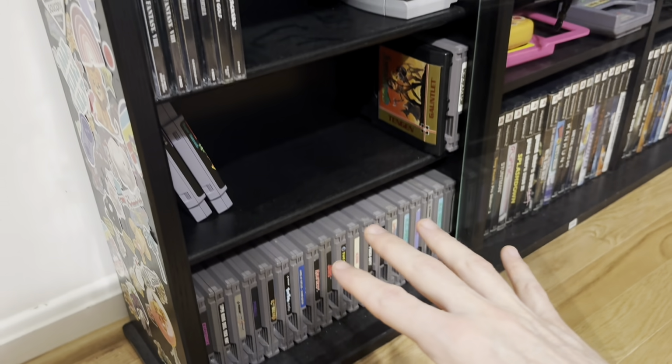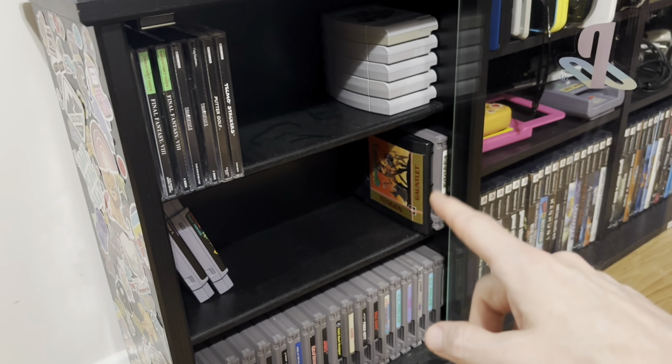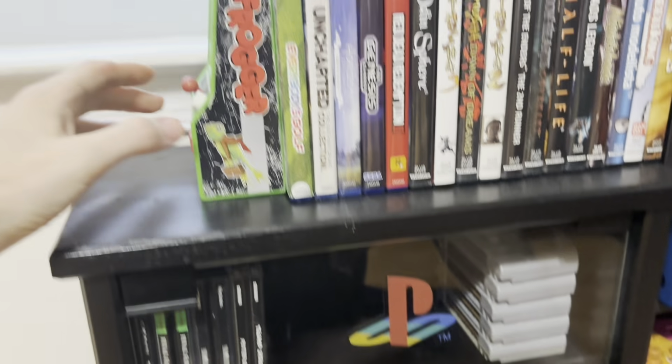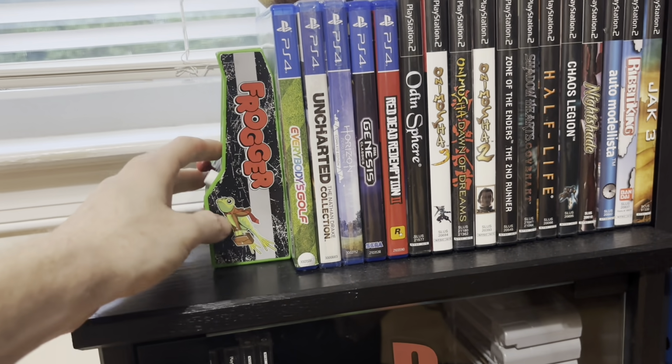I got some NES games in here that I don't really play very often. That's why they're in this case. And then I got some Super Nintendo, a couple more NES. Then I have some N64 and some PlayStation games. Above the wine case, I have this Frogger game, which I just kind of use as a bookend, but it's actually kind of fun. I got that at a garage sale for like $5.